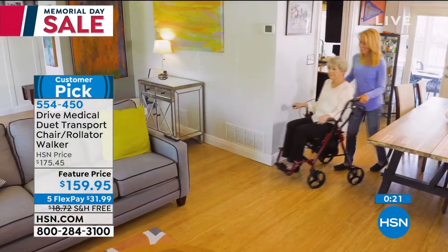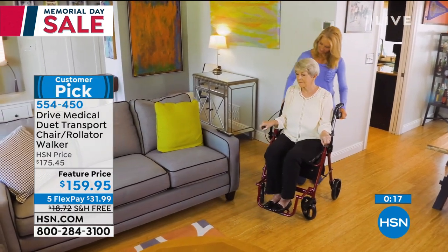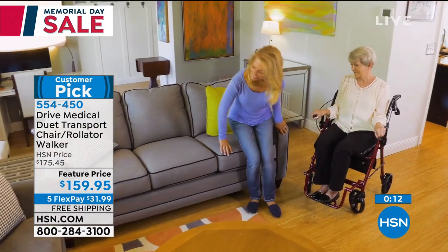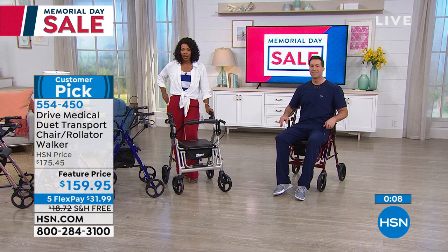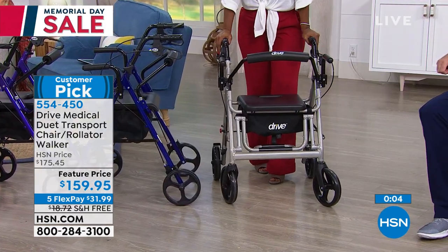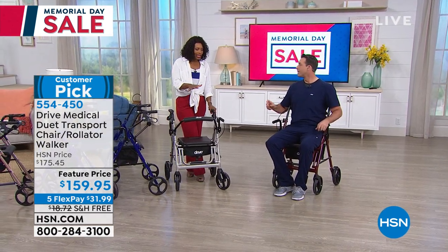And again, those nice floors are not gonna be marked up because Drive has really thought about everything with those non-skid wheels. Very nice. I like to see that. And I love that you get to see it in a lifestyle situation right there. So I wanna make sure you go ahead and pick yours up. And I know that our clock is gone, but Matt, as always, thanks for helping us to stay healthy in our homes. And you do it in an easy way, because I think that's the thing.